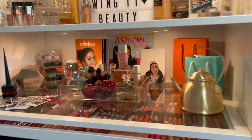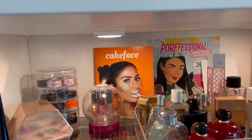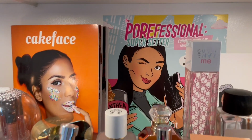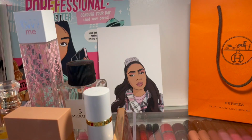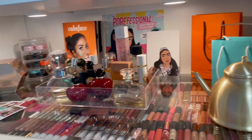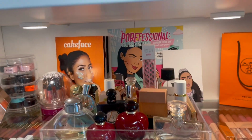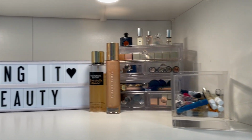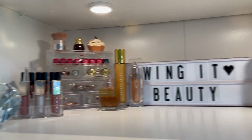This little area is a cute little area because it has some things that hold true to me. So Cake Face, designed by yours truly. Benefit, when they released the Professional Supersetter, they made this really cute graphic of me, and see my name is there on the cup. And Radford Beauty designed this cute picture of me as well. So I always like when there are true to who you are kind of PR packages where you want to keep the items. And then of course we have Wing It Beauty here. And up here I just have things that were displayed that I felt were just so pretty, like just really nice looking gold, pops of gold again.